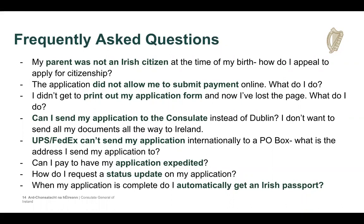Another question we get is how to request a status update of the application. Unfortunately, you cannot request status updates on your application. Due to the large number of applications that the Foreign Birth Registration Department receives, they cannot provide status updates. Once you receive confirmation from the Foreign Birth Registration Office that your documents were received at their office, they will not contact you until your application is being reviewed and approved. They'll contact you via email if they feel there's further documentation that they need to see before approving your application, or if you missed payment, they will contact you via email again. They will also contact you to verify that your address has not changed from your original application and give you the opportunity to change your shipping address if necessary. Please be advised all of your original documents will be returned to you with your citizenship certificate upon approval.